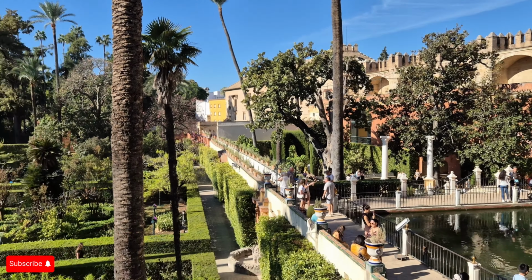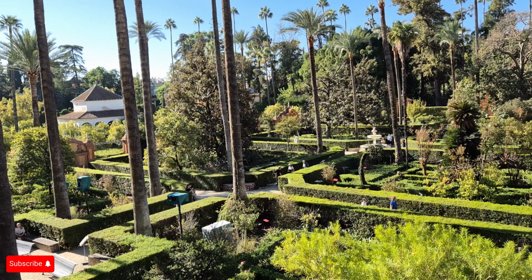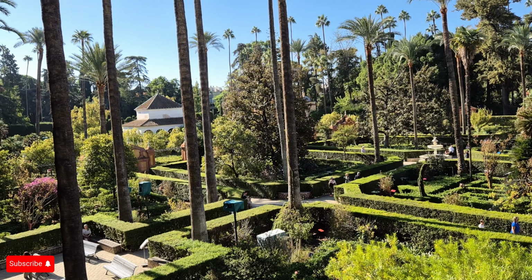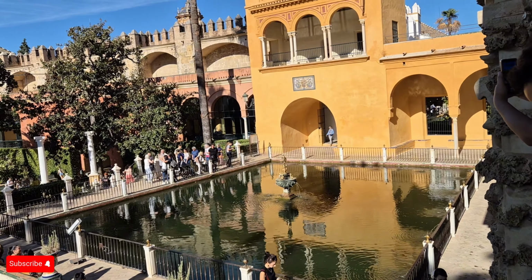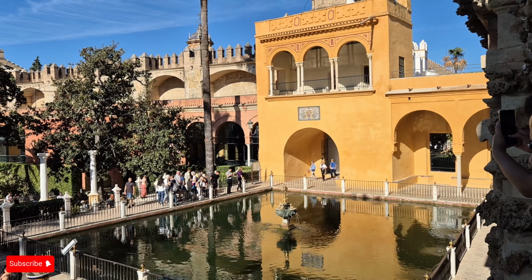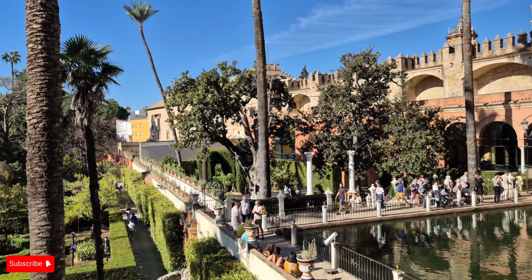The upper stories of the Alcazar are still occupied by the royal family when they visit Seville and are administered by the Patrimonio Nacional. It was registered in 1987 by UNESCO as a World Heritage Site, along with the adjoining Seville Cathedral and the General Archive of the Indies.